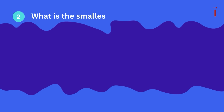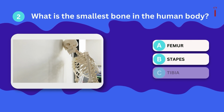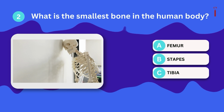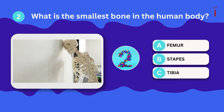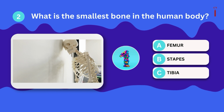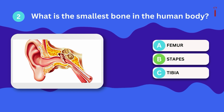Question number 2. What is the smallest bone in the human body? A. Femur. B. Stapes. C. Tibia. Correct answer, stapes.